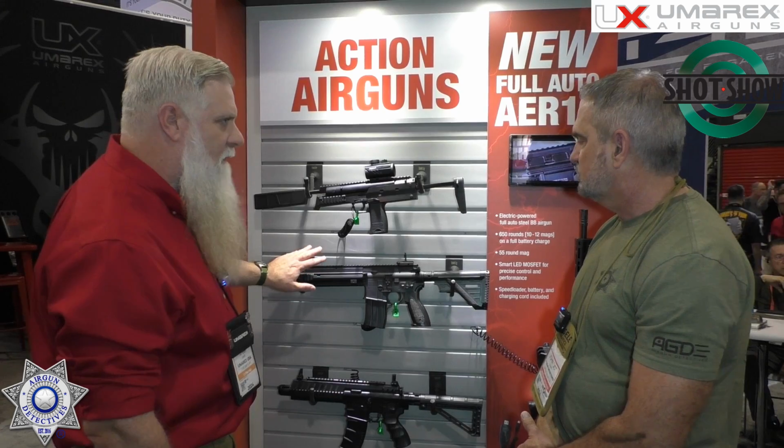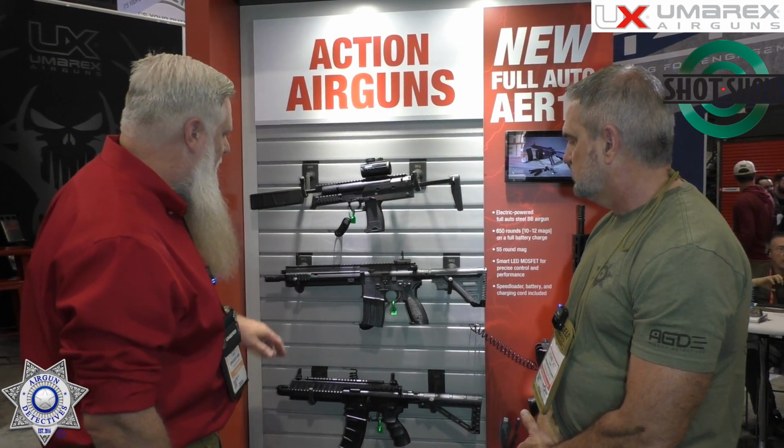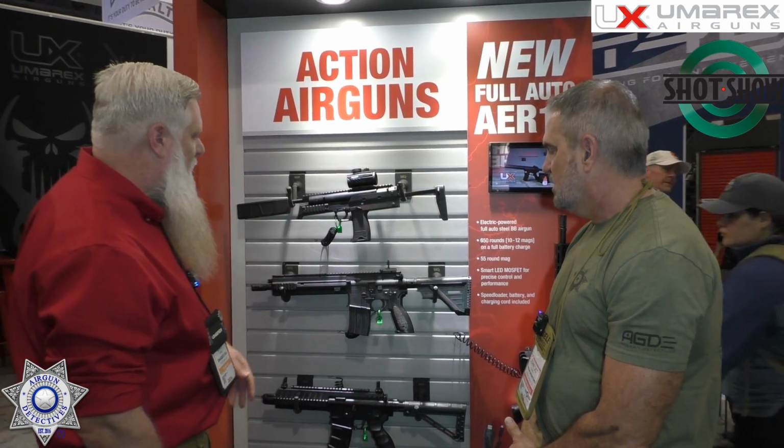It's been on the market for a while. Great little fun gun. Now it'll do a 6-round burst, but it's operated on CO2. And we put that burst mode in there to help not freeze the valve up, because you're not doing fully auto. As we know, when you do fully auto with CO2, your velocity just drops.